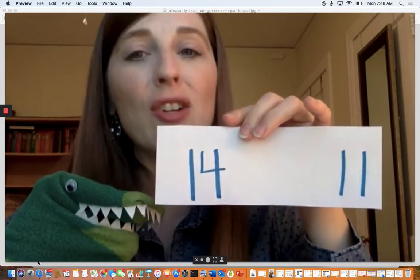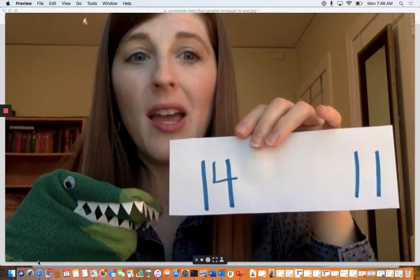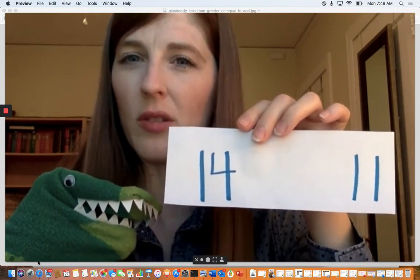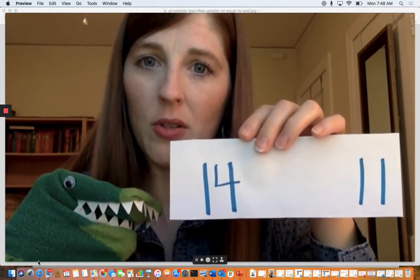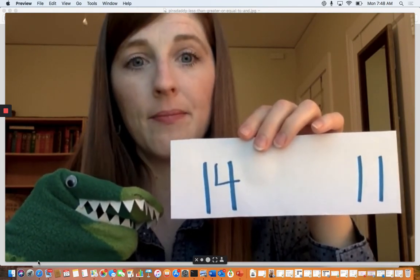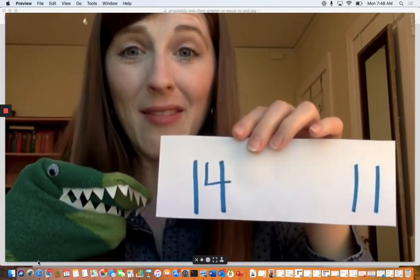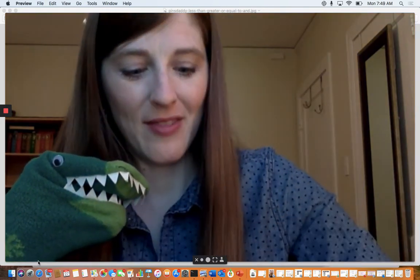I want everybody to think. You know what? Actually, pause the video. Go get you a piece of paper and a pencil, and I want to see if you can draw a picture to help you solve this, to figure out which is bigger. Is 11 bigger? Is 14? Okay. You might be able to do it in your head, but just in case, pause the video, go get a pencil and a paper. When you're ready, come back. All right, welcome back, boys and girls. So, 11 and 14. Tell me, how did you draw 11 and 14?